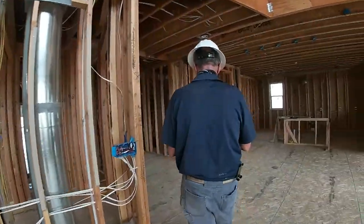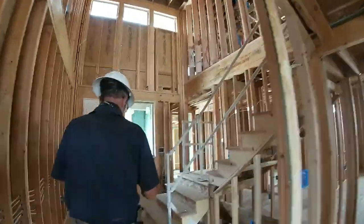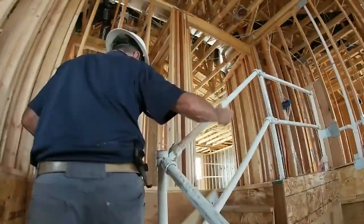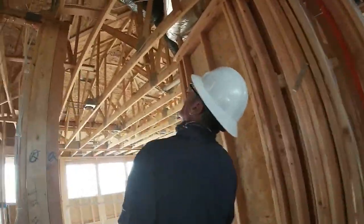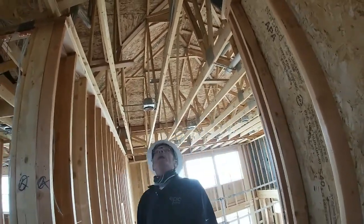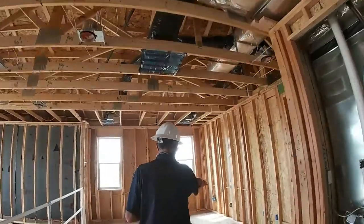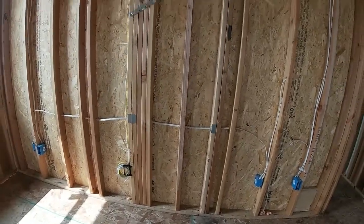Let's move upstairs. At the top of the stairs, I believe I pointed out a little bit earlier, right in front of the loft, we've got a wireless access point in the ceiling. Let me just check that. I'm not seeing it. In the loft, we also have a CP, phone, data, satellite port on the adjoining bedroom wall. I'm going to look for this WAP.